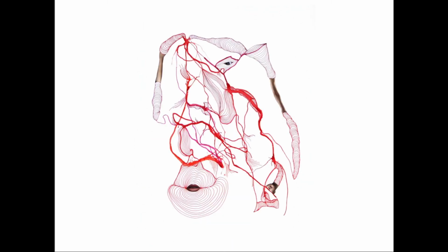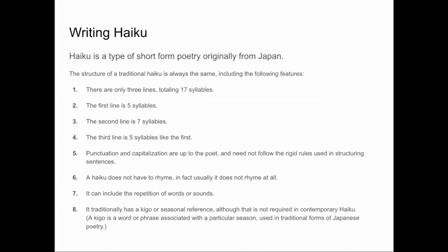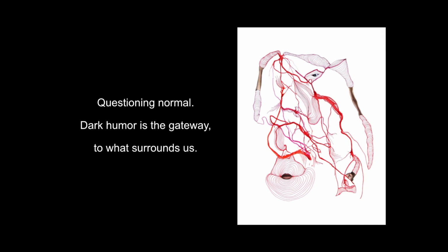Once you're done with your piece, you're going to write a haiku as an artist statement. This is a haiku artist statement that I prepared for this body of work. Questioning normal, dark humor is the gateway to what surrounds us.